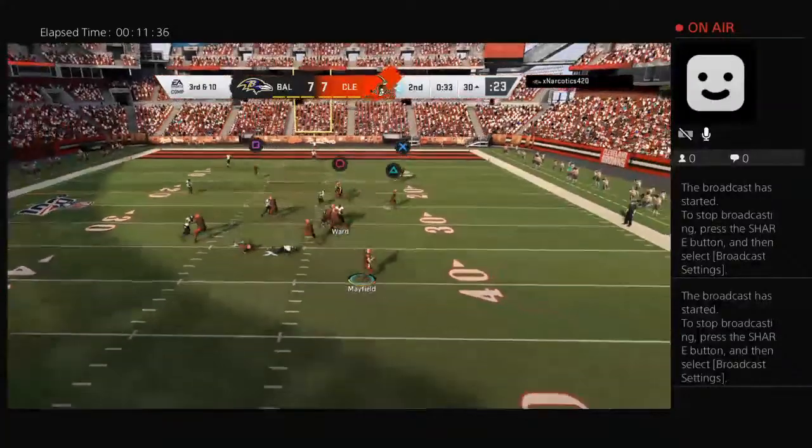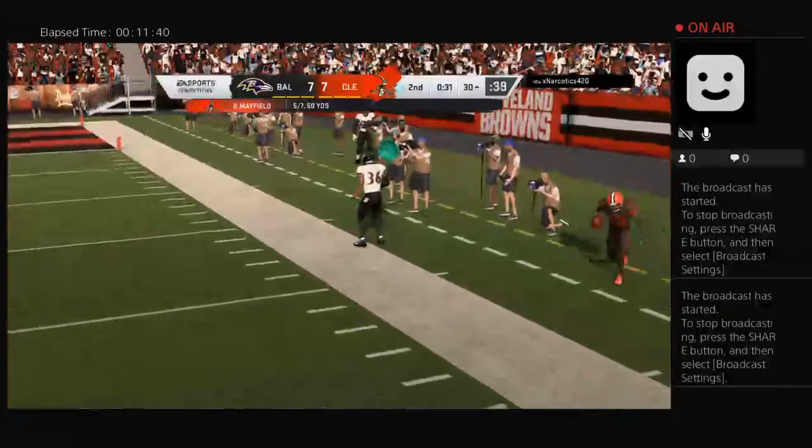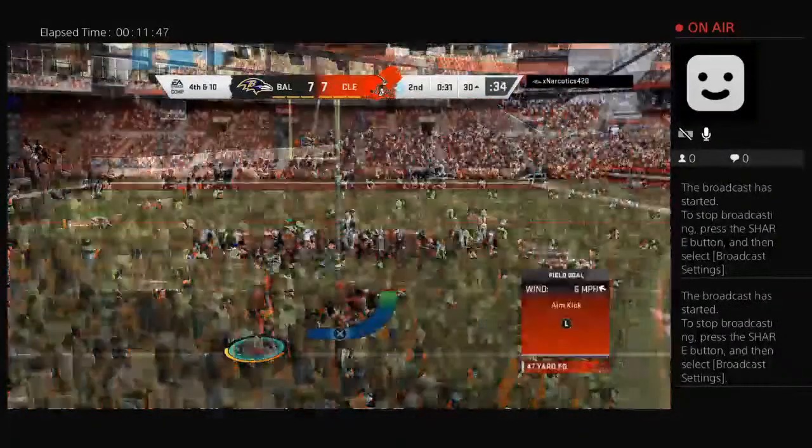Mayfield off the play fake. And it's going to be incomplete. He was able to catch it there on the right sideline, but out of bounds, says the line judge. And it's going to bring up 4th down.